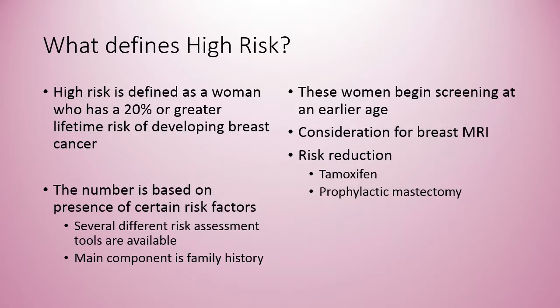Instead of screening at the age of 40, you'll be bumped up to the age of 30, 35, depending on how high your risk is. Then in individuals with a high risk, we do start to talk about risk reduction in the form of tamoxifen or hormonal agents that block estrogen to decrease the risk of you forming a breast cancer, and prophylactic mastectomy in the BRCA1 or BRCA2 carriers.